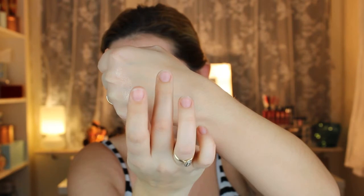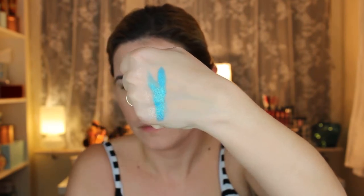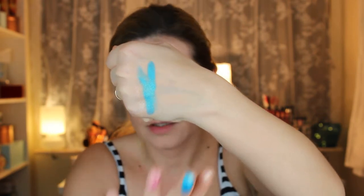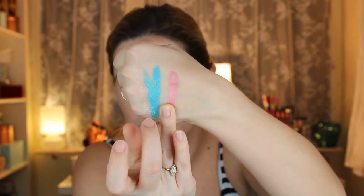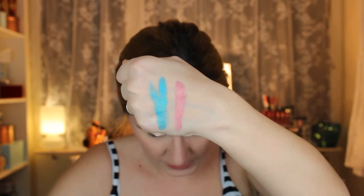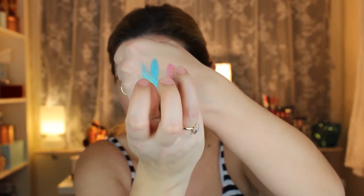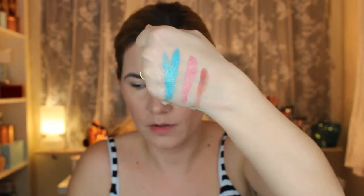The next one is Belize, I think it's pronounced. Look at this pigmentation. The third color is Eden and it's a pink color. Next one is Flaming Kisses and it's a burgundy color. So that's the first row. Beautiful.